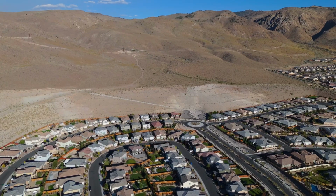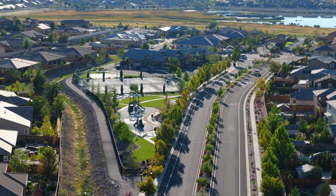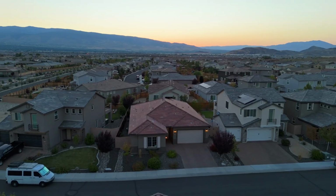And number 5, security-gated community of Saddle Ridge with a pool, tennis courts, clubhouse, playground, and walking paths.